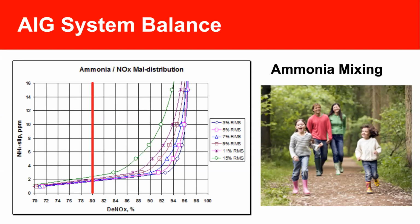So now you have all that in mind. The red line on this plot was drawn to call out all the systems that require 80% NOx conversion. At this conversion requirement, the slip is between 1 and 3 ppm, no matter how well your AIG is tuned. And that's why this is a walk in the park. You could see on the right, not a care in the world, probably saying, I've never even thought about tuning my AIG. And that's totally fine. That's the system that an 80% NOx conversion requirement system is working with.